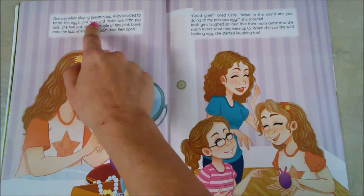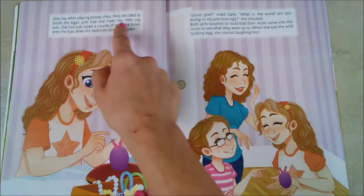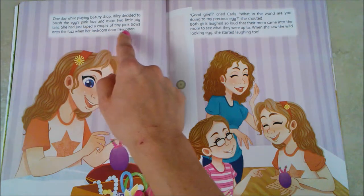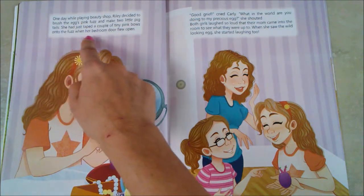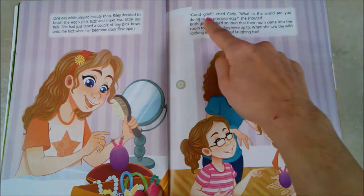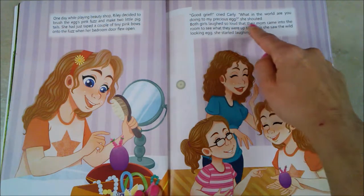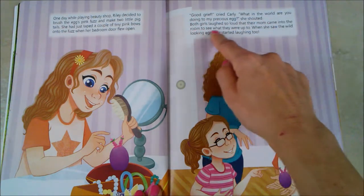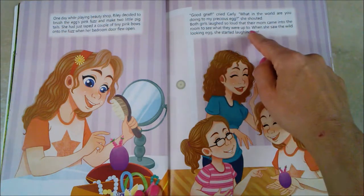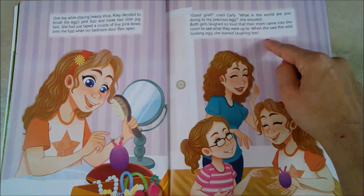One day while playing beauty shop, Riley decided to brush the egg's pink fuzz and make two little pigtails. She had just taped a couple of tiny pink bows onto the fuzz when her bedroom door flew open. "Good grief!" cried Carly. "What in the world are you doing to my precious egg?" she shouted. Both girls laughed so loud that their mom came into the room to see what they were up to. When she saw the wild-looking egg, she started laughing too.